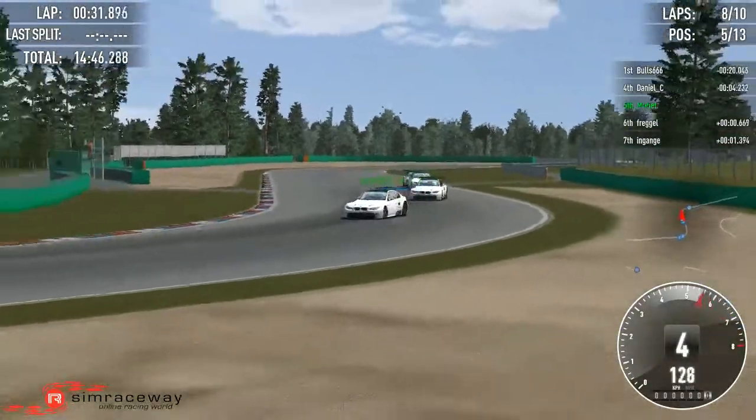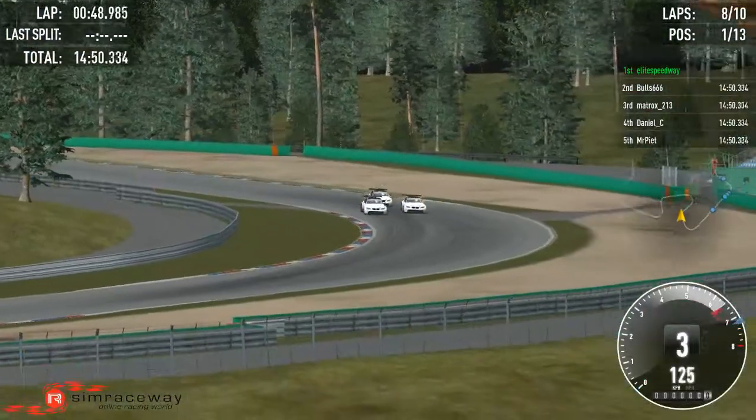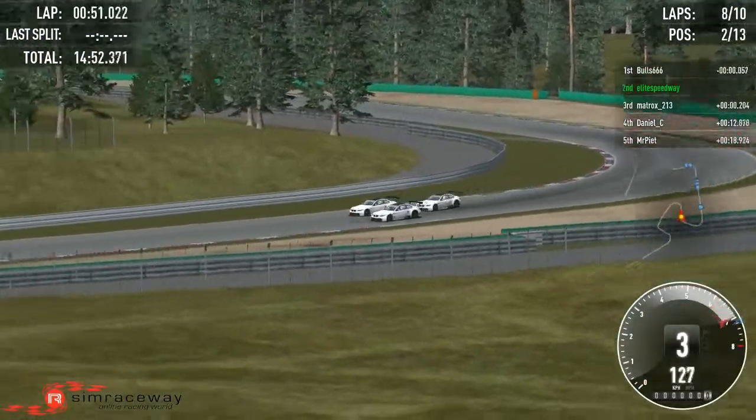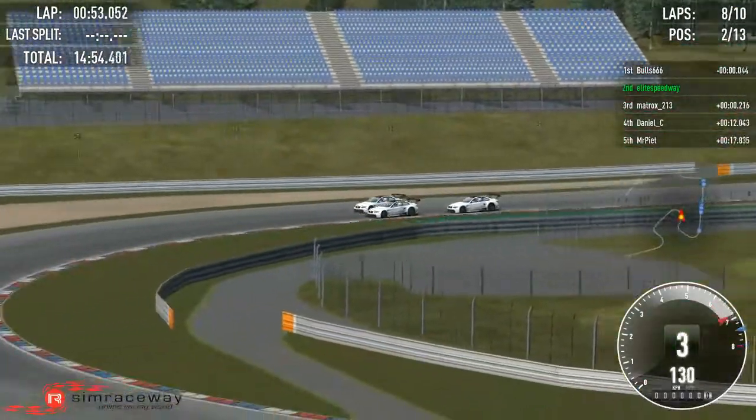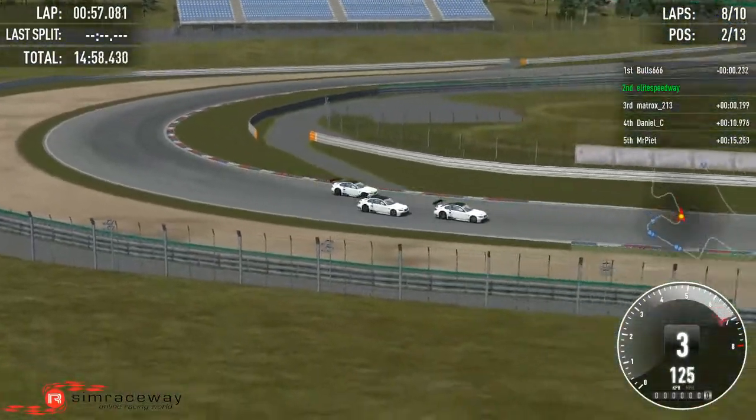Back at the lead. And Bulls is doing everything he can to hold them up right now. But Speedway finally may have the momentum he needs. The next corner will be in favour of Bulls. And Matrox is somehow not hitting them.